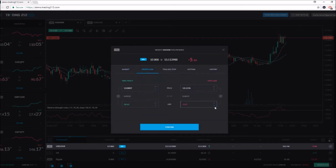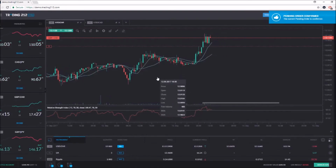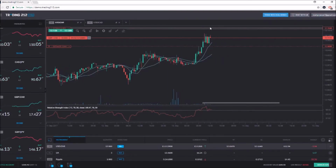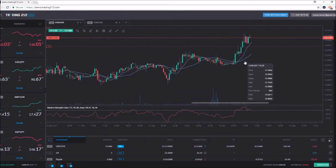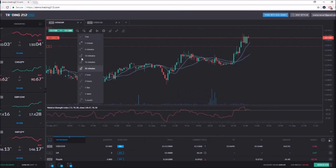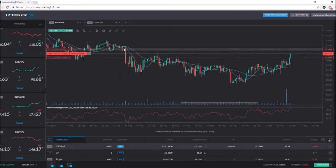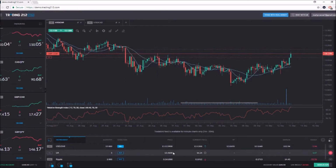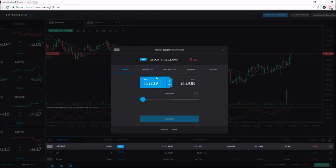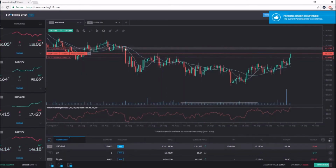We'll set it. Usually we want to give it a tiny bit of leeway. Yeah, that looks pretty good. So if it hits this point here, it'll cash us out, and if it hits this point here, it'll cash us out. So that's pretty good. Let's zoom out a little bit and see where it stands on this level. We want our take profit to be a tiny bit higher to reach this point here, so I'm going to go back and increase it. Where does that take me? Yeah, it takes it to the level here.